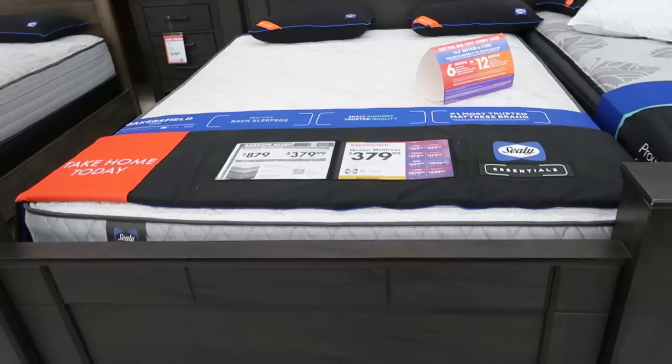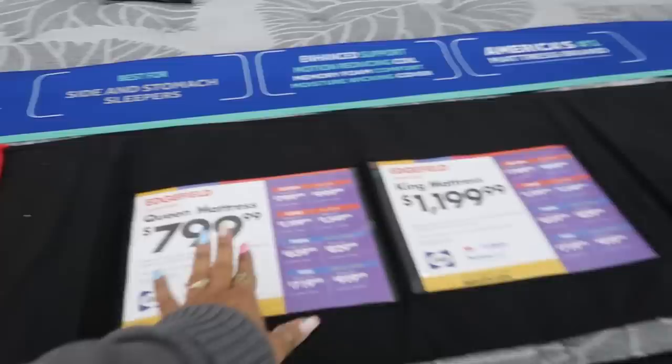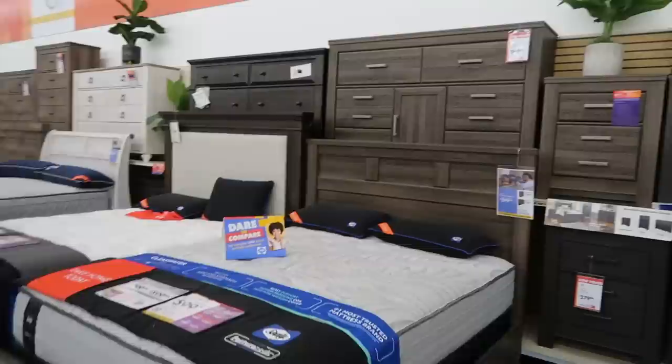This queen mattress is $380. How much was this one? $800. And the king is $12. I like that little setup there. That dresser back there is $550.